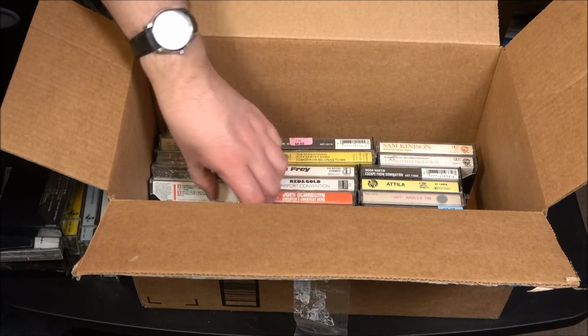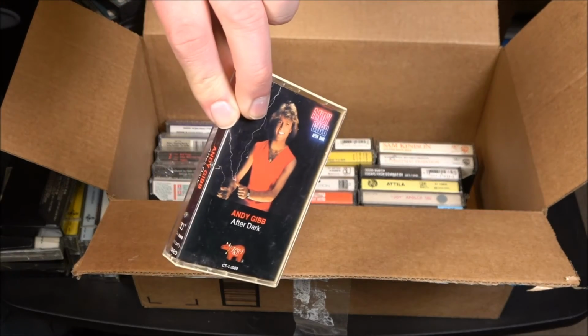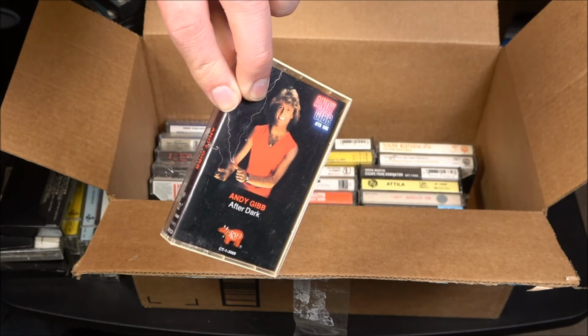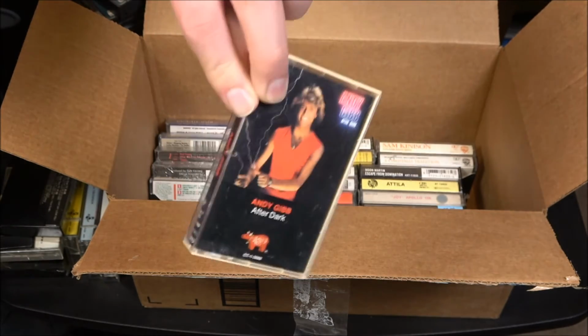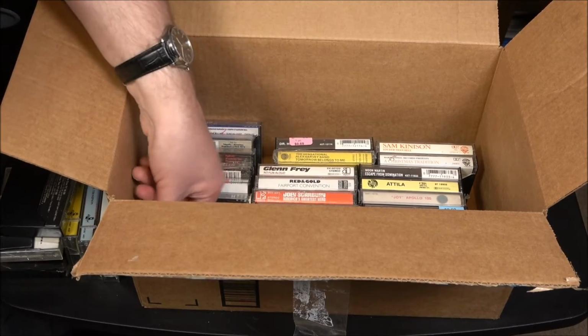This is kind of an odd one. Andy Gibb. He only made 3 albums. I've got all of them in some way, shape, or form. Actually, the other 2 are on CD now. I've since found CDs, but this is the only one that's still stuck in a truly analog medium.